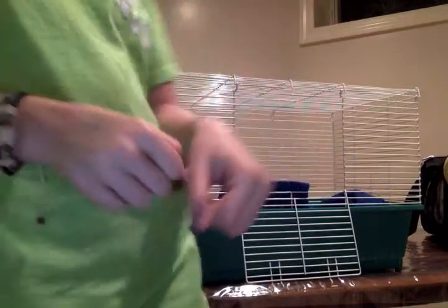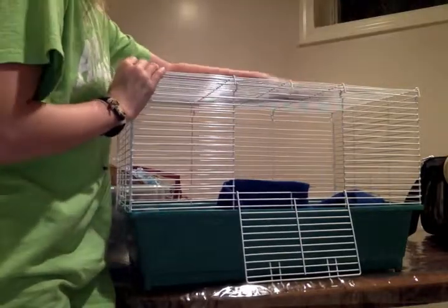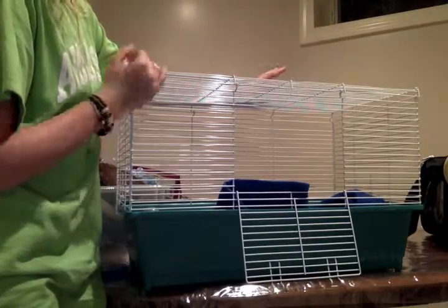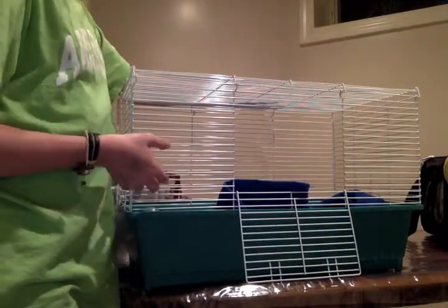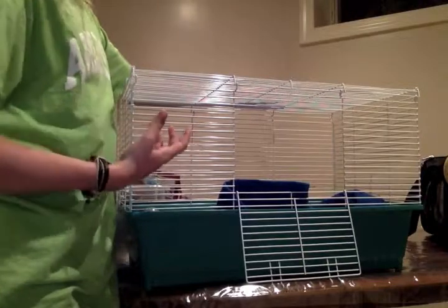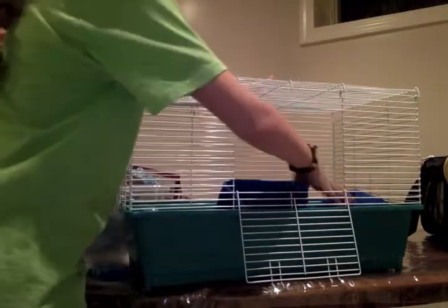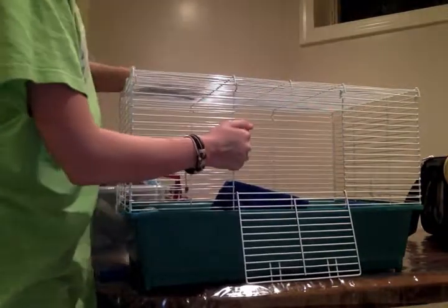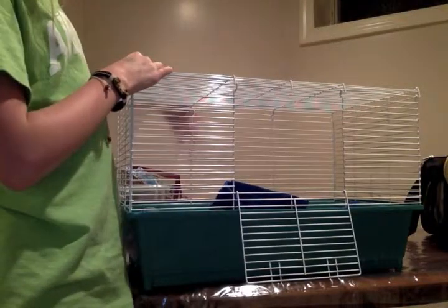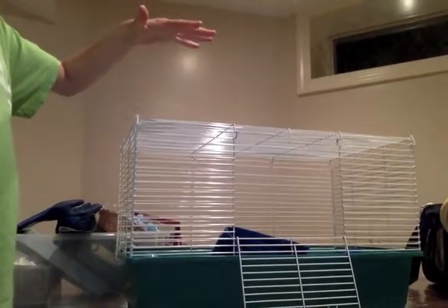Now for baby rats, temporarily, this is great. For adult rats that just became adult, it's not good because adult rats really need to stay healthy. But for the older rats who don't use levels anymore, this is good. It gives a little bit of climbing space, not as much as you really need. You need at least height up to that big for them to climb those bars.